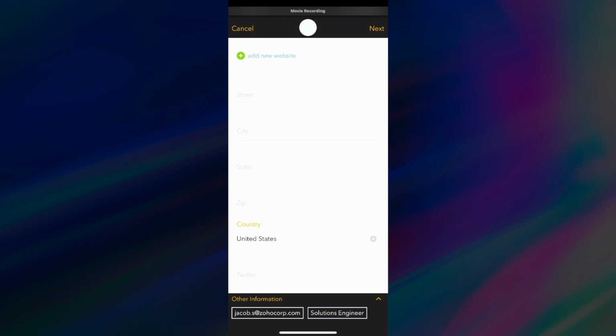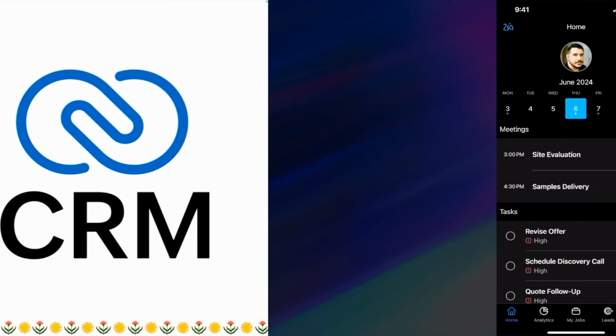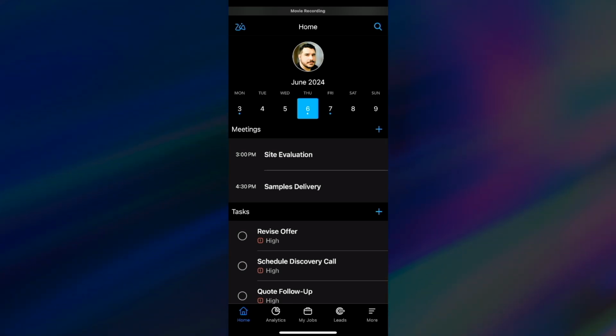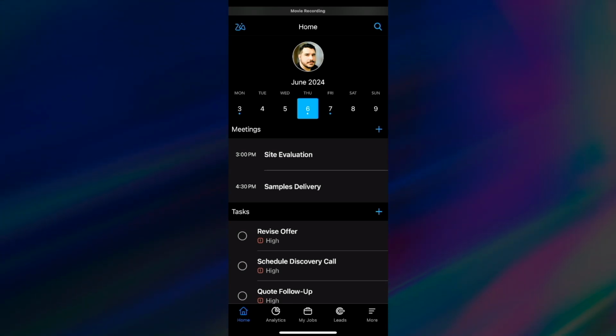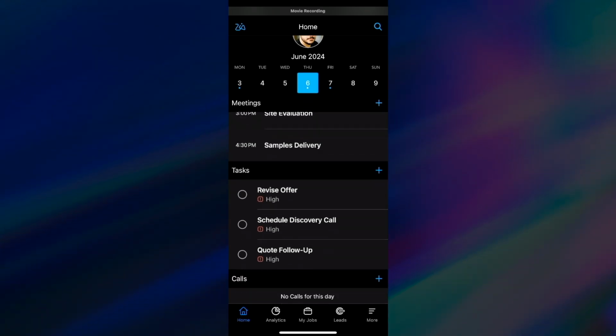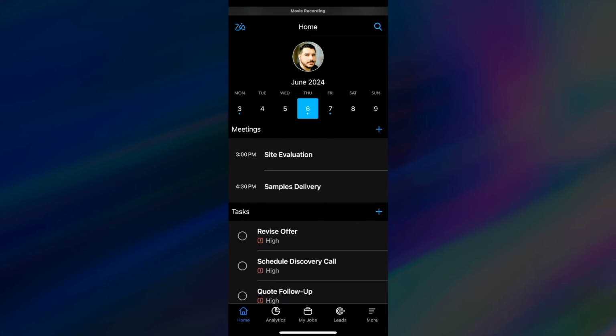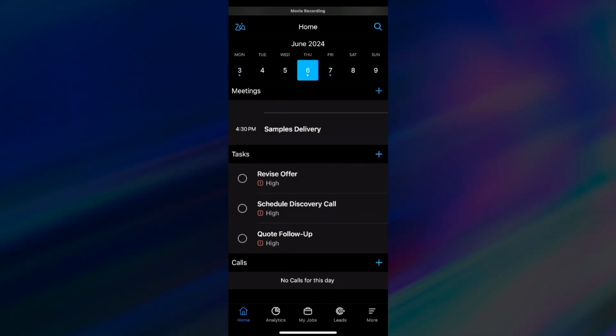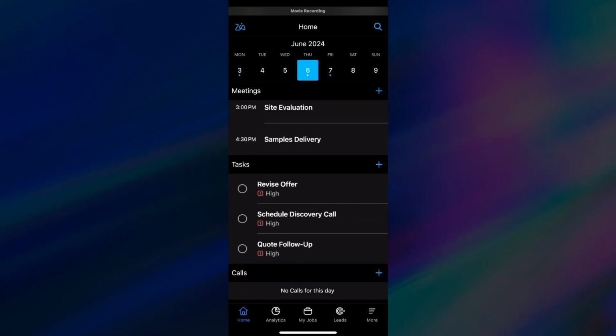So the next tool that we're going to look at is our mobile CRM. Okay, so when we launch our mobile CRM app, it's going to have a dashboard view, kind of like our desktop CRM, except this one is going to be focused on our day. What's happening today? What's happening right now? I'm going to see my meetings. Looks like I've got a meeting at 3 o'clock. I've got a meeting at 4:30. We're going to see our tasks, things that I have due today. And if I had any calls scheduled, they would also be listed down there.